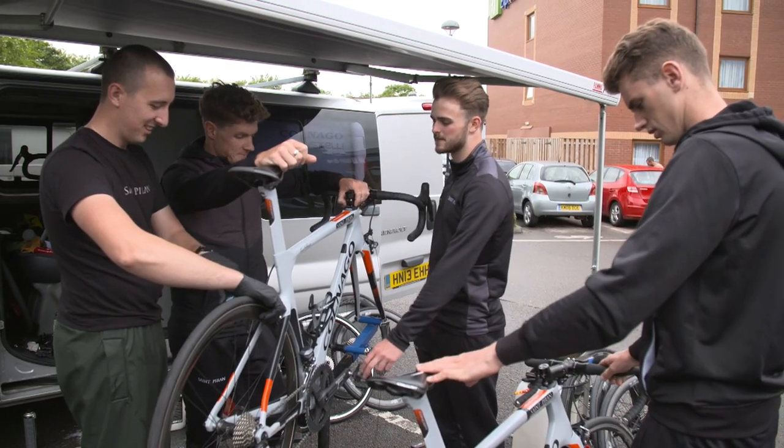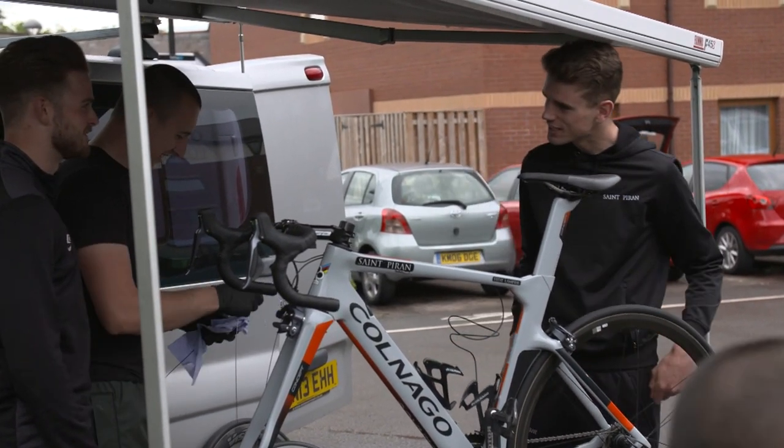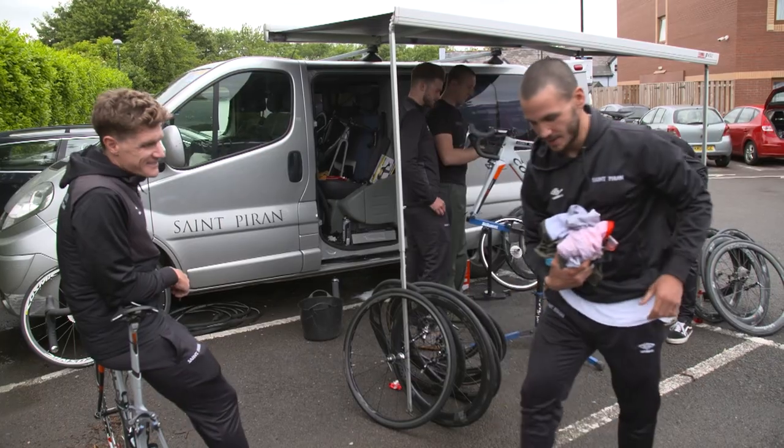The change I've noticed myself is just being a lot more confident in the bunches, a lot more confident in these fields and not being too intimidated by anything else. Having Steve's knowledge and background was the attractive feature for me. He put everything he's learned from racing with most of the top UK teams together and from it developed St. Piran. It's been a lot of work. It's quite stressful at times, but it's really rewarding when all the young riders do really well and get out there in the races.